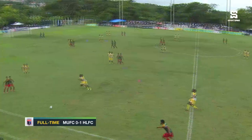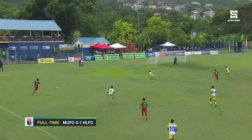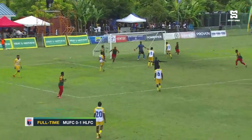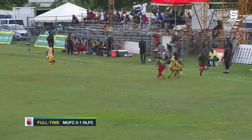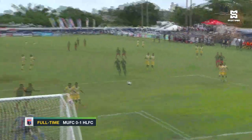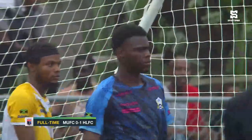It was Tyreek Wilson with the attempt, dipping just before the Humble Lion custodian, and then the run from Odane Murray. Beautiful ball inside, and Andre Clennon at hand. Wonderful finish, a real poacher's instincts there in lunging at that one. Utilizing his instincts really well there inside the 6-yard box, and that was the go-ahead goal in the 90th minute. Second of the season.